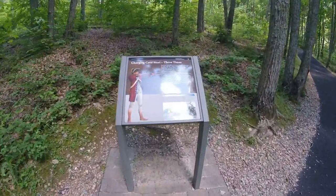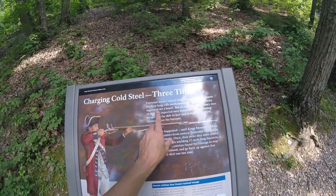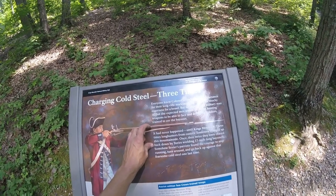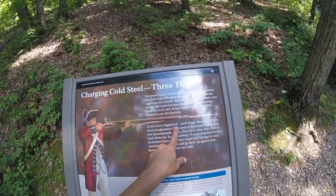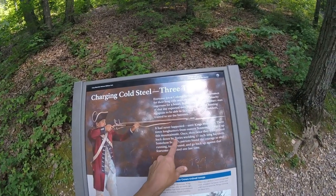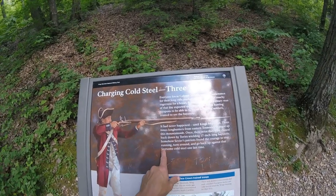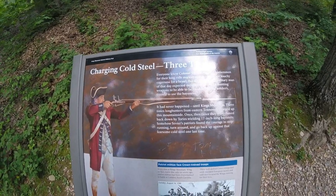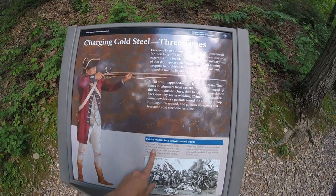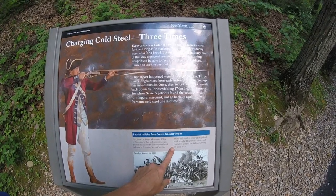All right, this is the Charging Cold Steer. Patriot militants face Crown-trained troops. Everyone knew Colonel Sevier's rugged frontiersman for the long rifle and marksmanship and their touchy eagerness for a brawl, but no experienced military man of that day expected men armed only with hunting weapons to be able to face and defeat real soldiers trained to use bayonet. It never happened until Kings Mountain. Three times long hunters from east of Tennessee charged up this mountainside. Once then, twice, they were chased back down by Tories wielding 17-inch long bayonets. Somehow, Sevier's Patriots found the courage to stop running, turn around, and go back up against that fearsome cold steel one last time. That was Camden, August the 16th, 1780. Every man at Kings Mountain, Whig or Tory, knew that only 6 weeks ago, Patriot militants had been overwhelmed in the Battle of Camden, South Carolina. Their well-drilled Crown troops had used standard European tactics and cold steel to send the Whigs running for their lives.